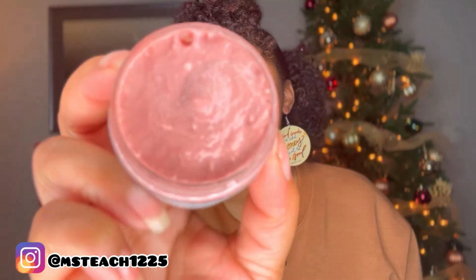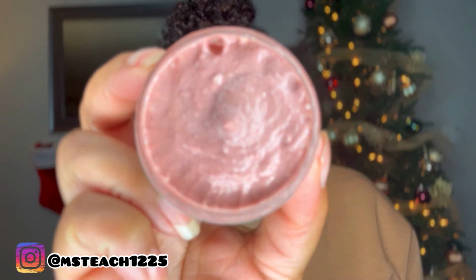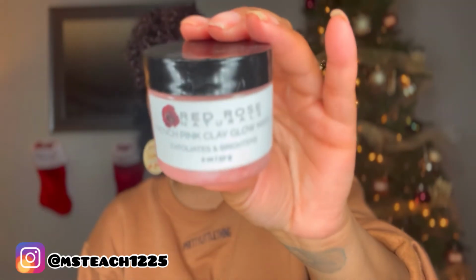Absolutely love this mask. Let me show you what it looks like. This is a new bottle because I just finished up one. Look at that goodness. So this mask is made with organic French pink clay, organic rose powder, organic rose hydrosol, organic jojoba oil, organic kaolin, organic emulsifying wax, and there are no paraben preservatives in this mask. Definitely want to add this to your Christmas wish list.